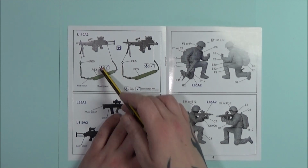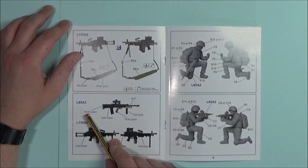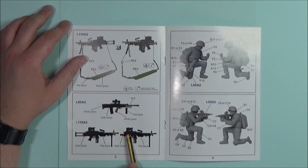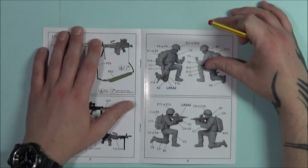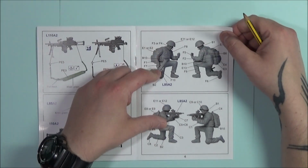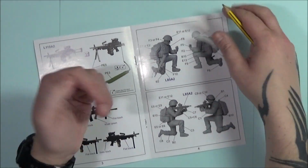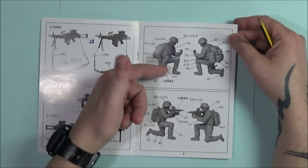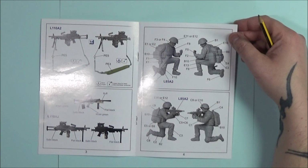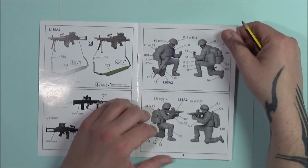Then again you come on to the heavier machine guns, and then it tells you the colours again of what to put. Then you start middle page, you start to put the figures together. This looks like it's the guy kneeling down, which it is. He's checking his watch, so you could have that as a diorama of that.